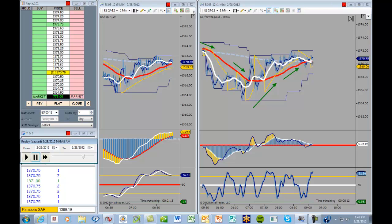So if I'm going to short this thing, I want to do it on the high side of this, which is very counterintuitive, but not when you look at this stochastic right here. See how overbought we are? Usually when you're up there, the only place this thing is likely to go is down. So let's see what happens.